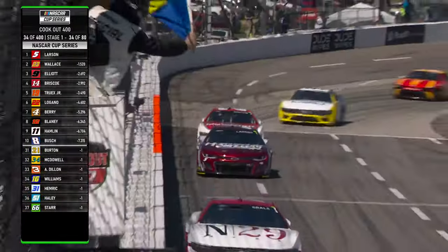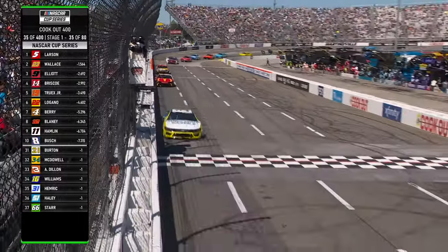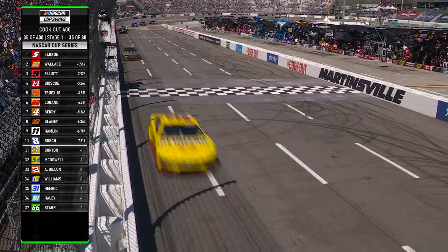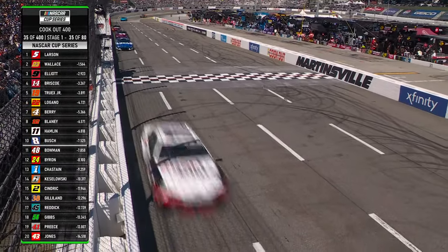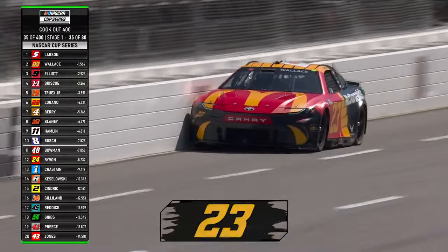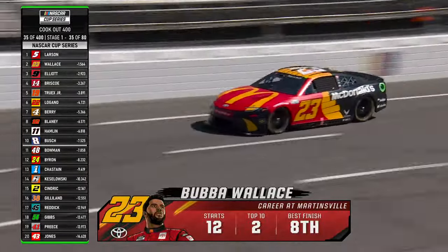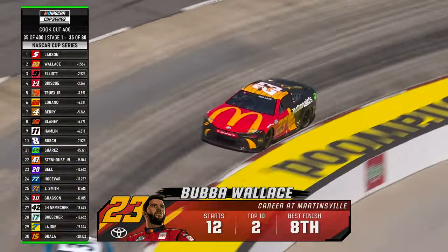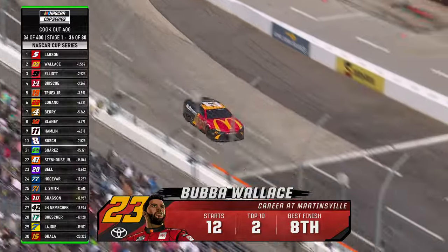Really got through that lap traffic well. Put some distance between him and second place. You can see Bubba back there, Wallace 1.6 back. And just the look on his face yesterday after losing the pole by 1/1000th of a second.